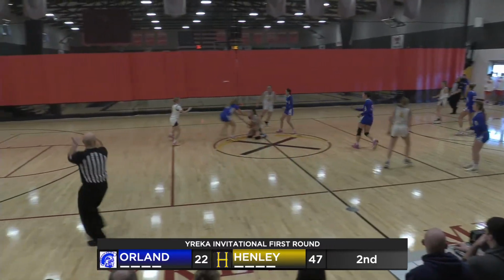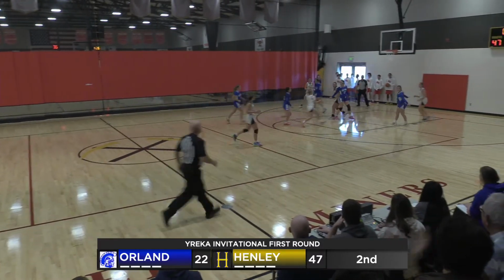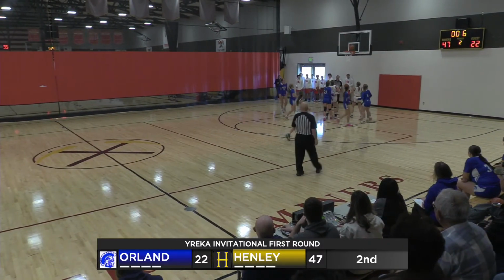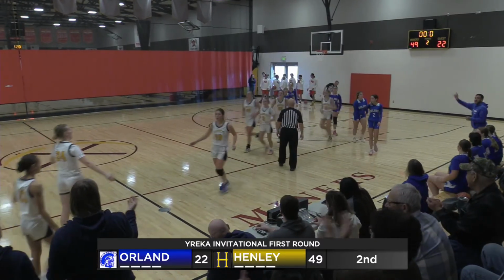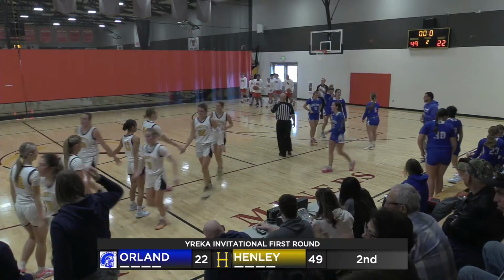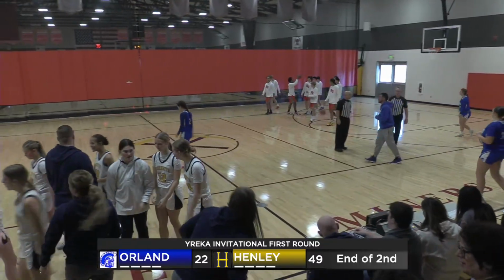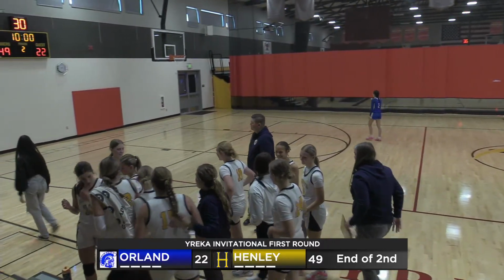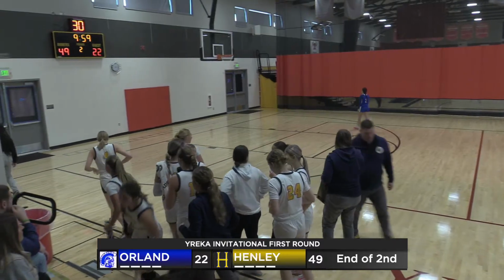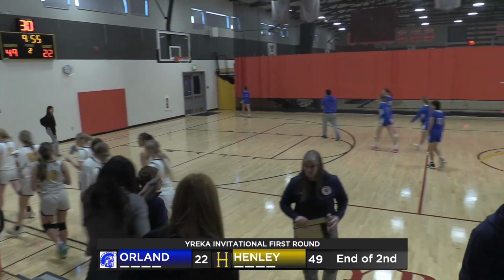Rolls the ball underneath, got it back at midcourt. Senya Campos with some aggressive defense. 3 seconds left, shot. It goes. Wow, what a shot. A fitting end to the first half for Henley. It has been all Hornets so far here at Yreka. They lead 49-22 heading into halftime.